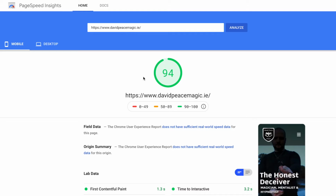A lot of times your score might be in the orange. That isn't anything to worry about. That's quite a good score as well. The only time, obviously, you really need to worry is where your score may be in the red here in the 0 to 49 area. And even if it was coming up in the low orange, it still shows that there may be improvements that can be made on the website. And you'll see in the next few minutes how easy some of these are to implement. And with these fixes, you can actually get your score higher all the time for both mobile and desktop.